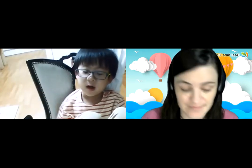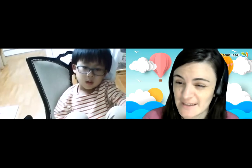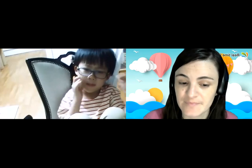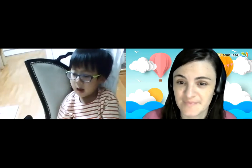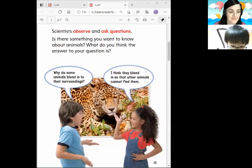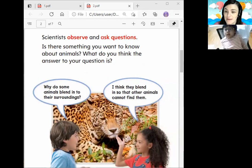And so what about the cheetah? It's hard to find the cheetah. What does the cheetah blend into? Does it blend into the trees or does it blend into the leaves? It blends into the... Want to see the picture again? We can check it out. A yellow grass. Yeah, it's blending into some yellow grass. Or a stone. Oh, yes.